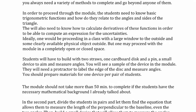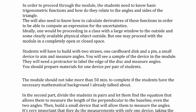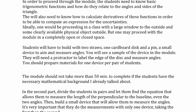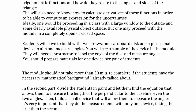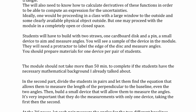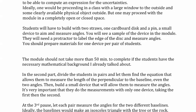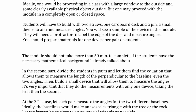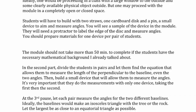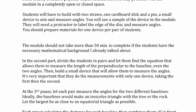Students will have to build, with 2 straws, 1 cardboard disc and a pin, a small device to aim and measure angles. You will see a sample of the device in the module. They will need a protractor to label the edge of the disc and measure angles. You should prepare material for 1 device per pair of students. The module should not take more than 50 minutes to complete if the students have the necessary mathematical background I already talked about.